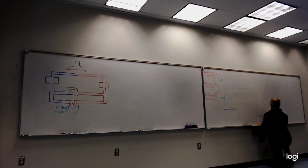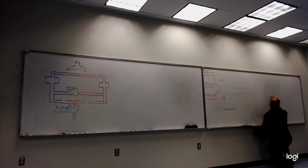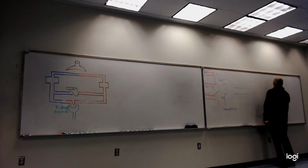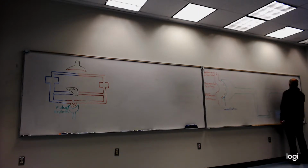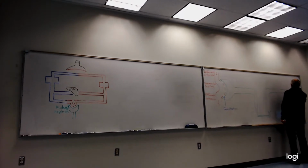And hopefully you tell me that gives rise to the thick ascending loop of Henle, which then gives rise to the distal tubule, which I'm drawing now. And then the distal tubule gives rise to the so-called collecting duct.